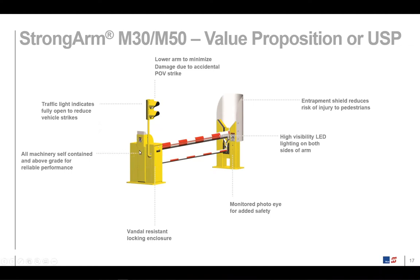It's all self-contained. And by the way, in case I didn't mention this earlier, these are hydraulic-based operators. We feel hydraulic is a very strong, powerful and reliable way of powering our operators, and these are hydraulic-based operators. I had mentioned the self-contained cabinet.